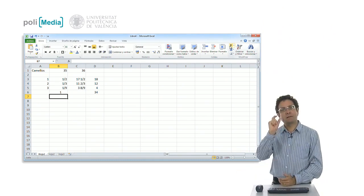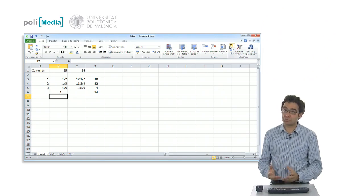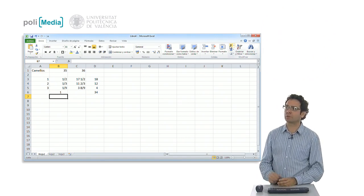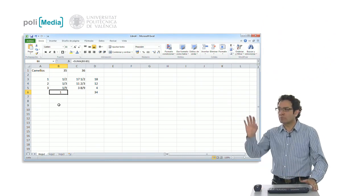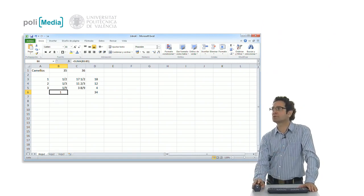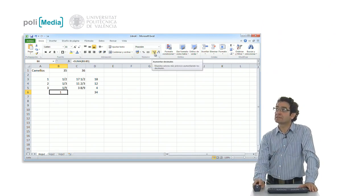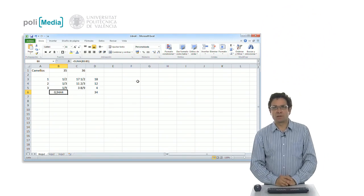And this is where it turns out that there are too many camels and the inheritance is not distributed in its totality. The unit is not distributed. It seems like Excel has made a mistake, but not. It is just a matter of that if we give this number a numerical format and add many decimals, we see that in effect the inheritance is not distributed in its entirety.